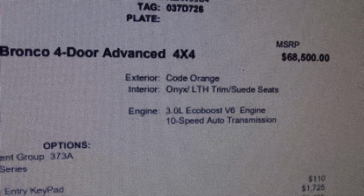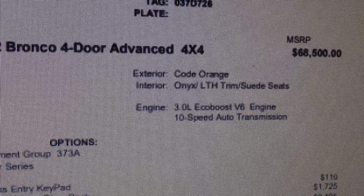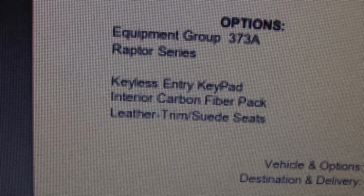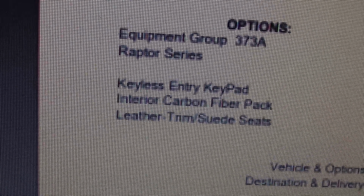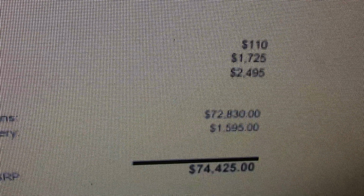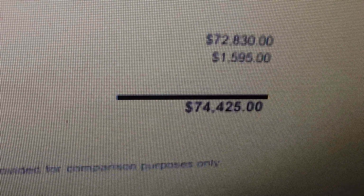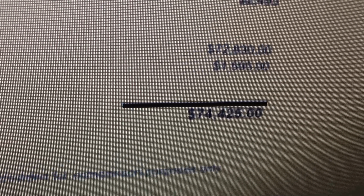Alright, after doing some research, I finally got a price sheet. Starting at 68 grand, huh? Okay. 3 options we don't need. Carbon fiber pack, like that's going to make a difference on the weight of this 3-ton beast, and leather trim suede on an off-roader. No thanks, but I had to take it here. And here's what the 3 options cost on top, and add shipping. And there you go. But you might have to pay more at the dealer, because at the time this video is done, there's still a waiting list.